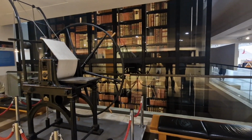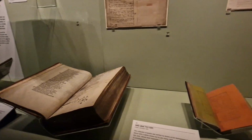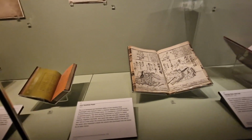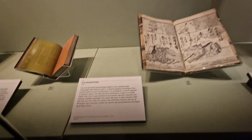There was a super cool exhibition center inside the library. We got to see old books, some that were even older than my granddad. We learned about Shakespeare's amazing plays, explored Islamic books, and discovered the importance of Magna Carta.